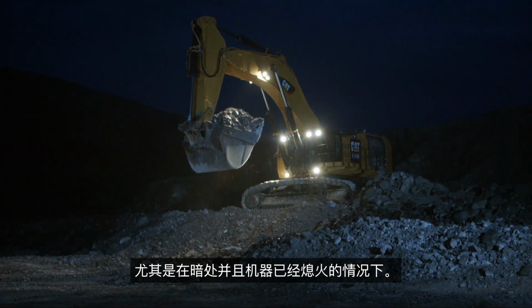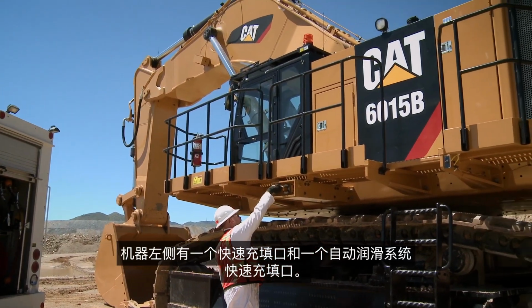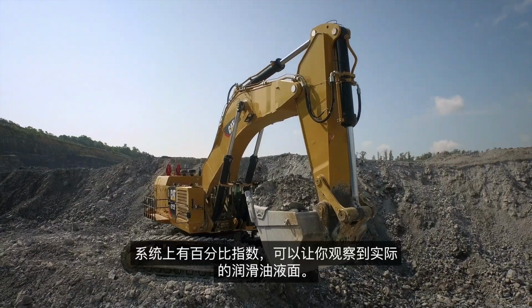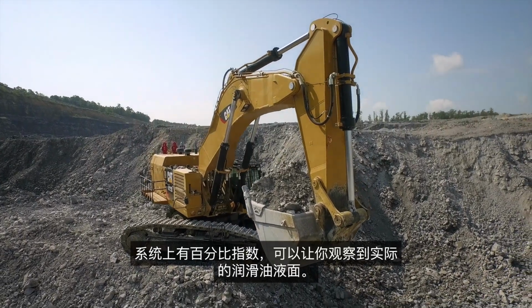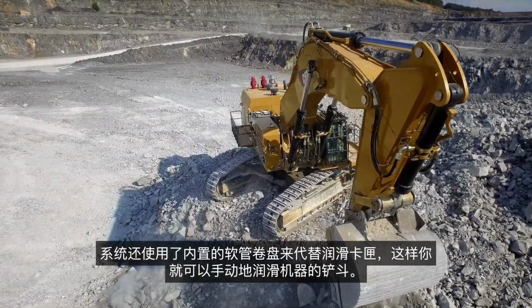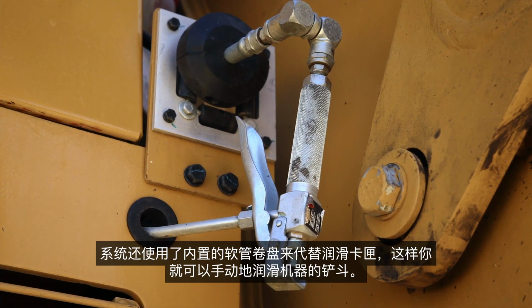The left side of the machine has a fast fill and an auto lube fast fill. The auto lube system doesn't have to be filled up every week. It's got a percentage where you can actually watch your grease level, and it also has a built-in hose reel, so instead of having a lube truck, you can manually grease the bucket with the machine.